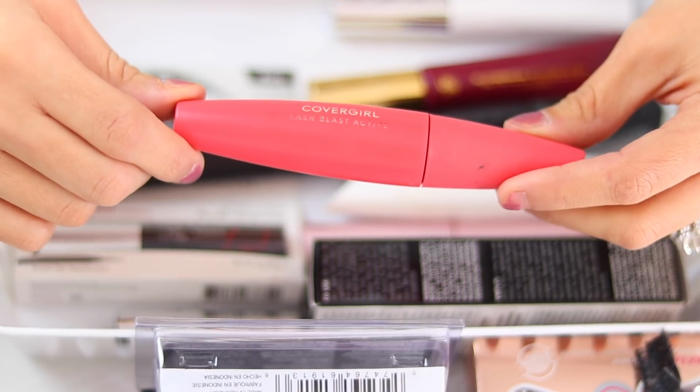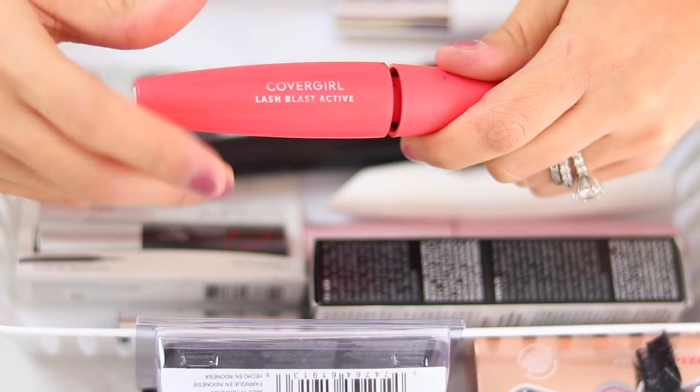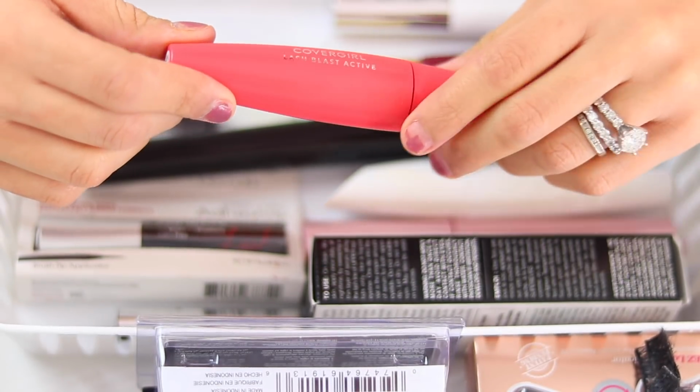This here is the CoverGirl Lash Blast Active Mascara. I did get this about a month or so ago. I have been playing around with it, so maybe I should test this out and just see what I think about it. I haven't really formed an opinion on it yet.